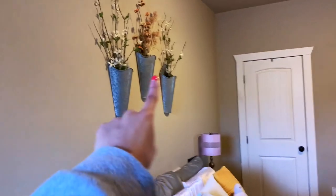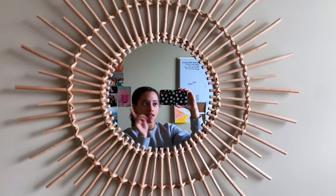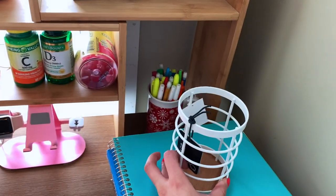Right now I have these above my bed and I do like it, but I feel like this mirror might look a little bit better over there. So I think I'm going to put this mirror above my bed and then maybe move these. I still have a Christmas mug holding my pens and stuff, so I got this thing from TJ Maxx that I'm going to put there, and I think that'll look good.